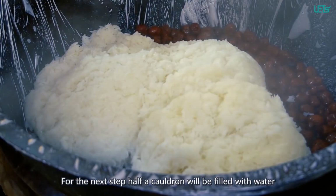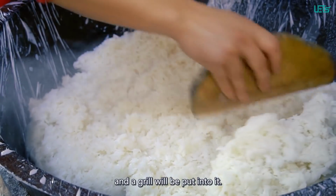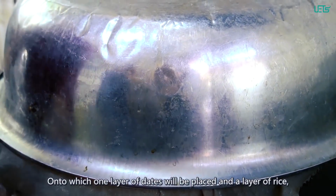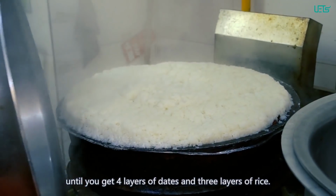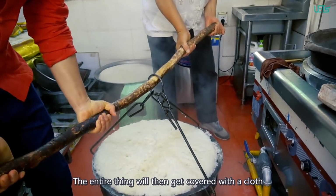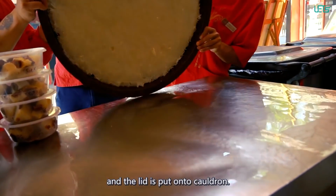For the next step, half a cauldron will be filled with water and a grill will be put into it, onto which one layer of dates will be placed and a layer of rice, until you get 4 layers of dates and 3 layers of rice. The entire thing will then get covered with a cloth and the lid is put onto the cauldron.